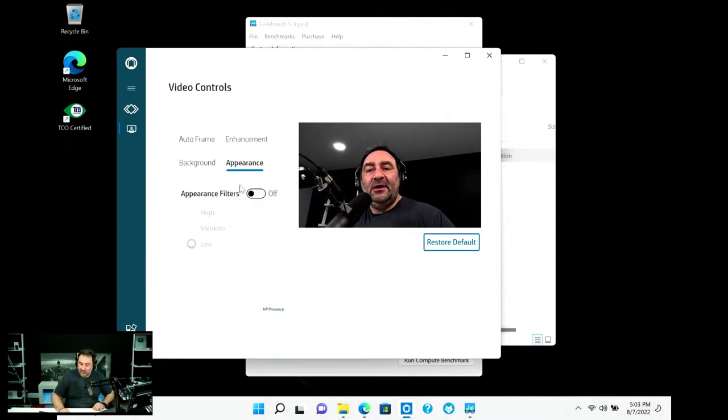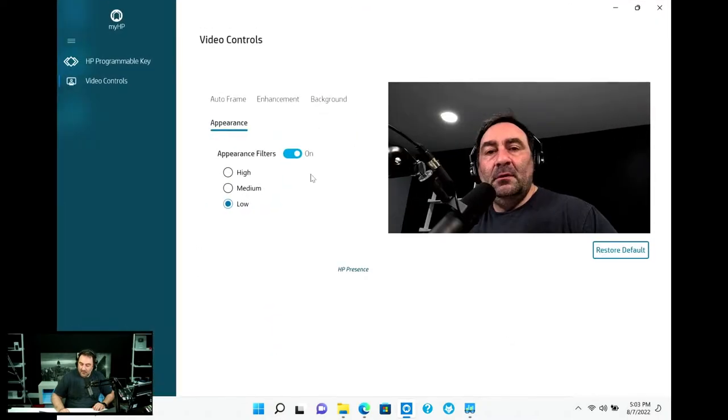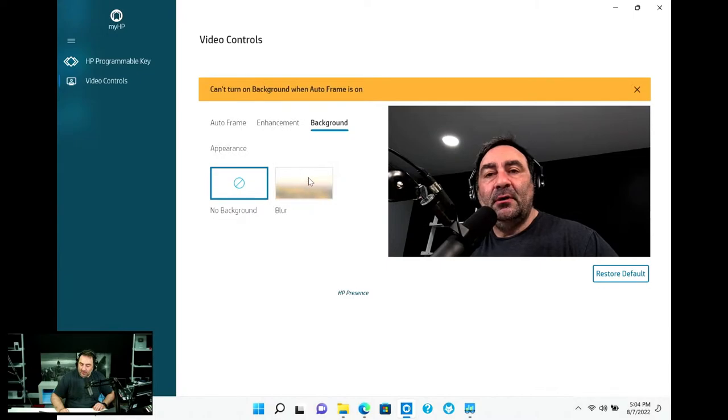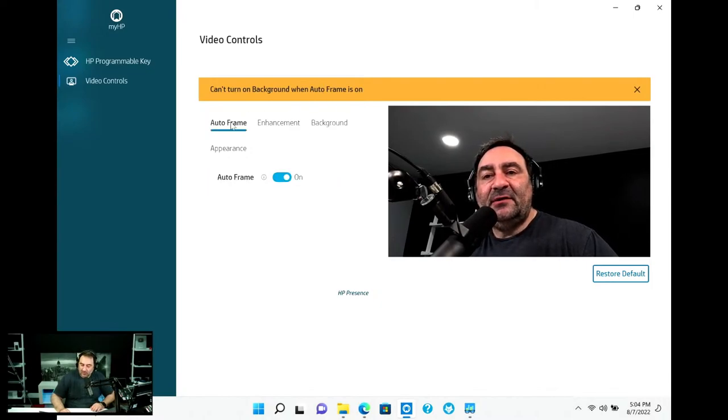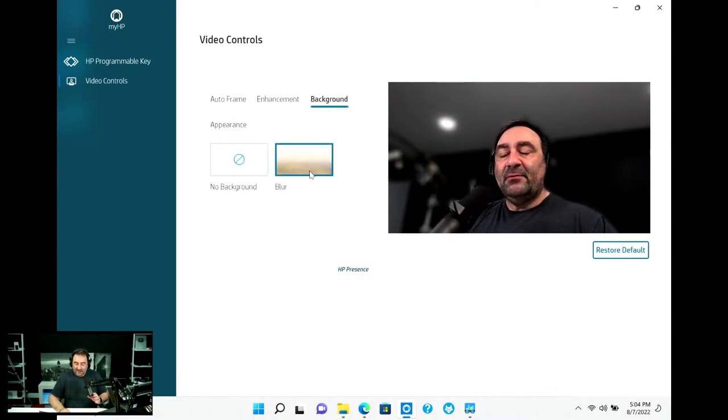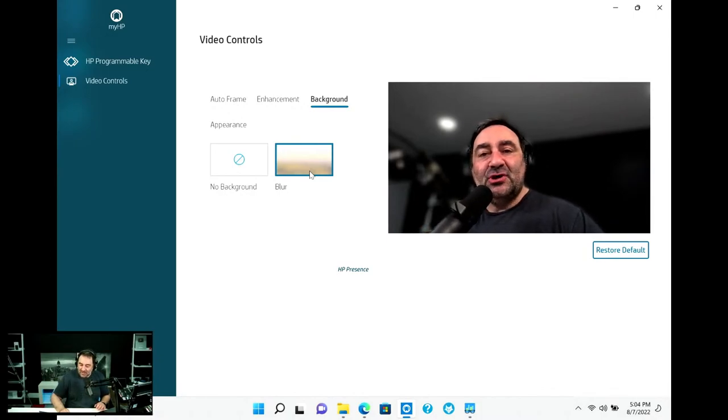Nice. You can go to the appearance. They got filters here. I could put the filters on. And we can go high filter, makes me even more beautiful. You can go medium filter and then low filter. Enhancements. So lighting adjustment is on. Auto frame we just took a look at. Background. I could do the background blur. So I can't do it according to this when auto frame is on. Okay. So let me go back to auto frame, turn it off, and then let's change the background. And that blurs the background. It's a little aggressive, but it does the job.